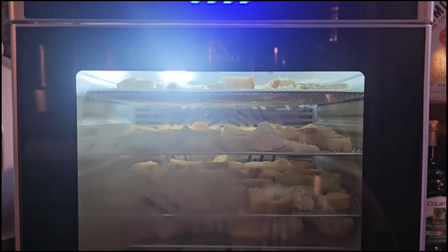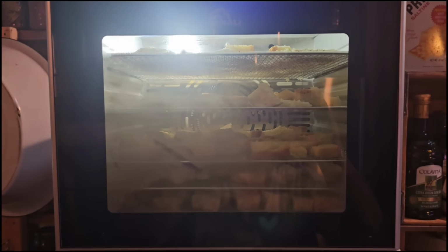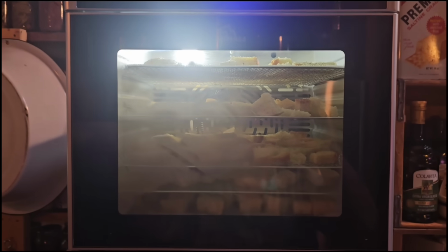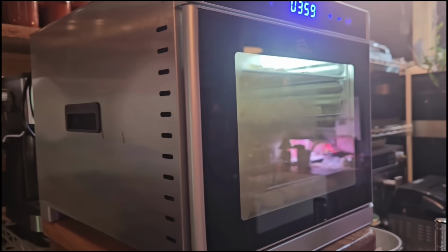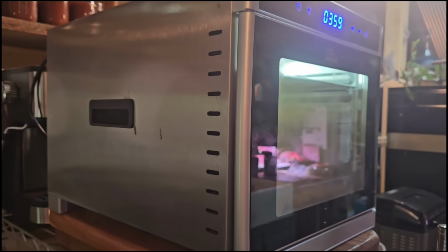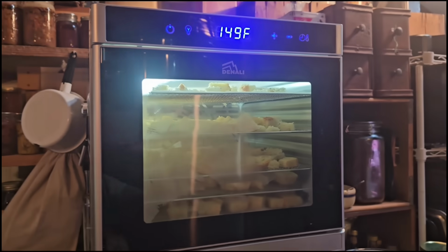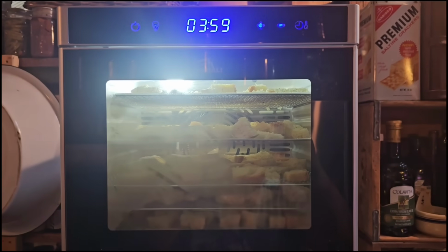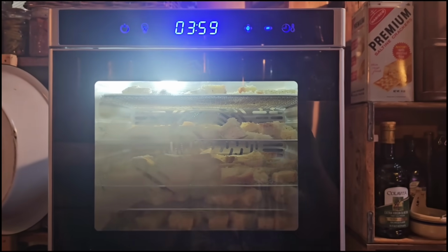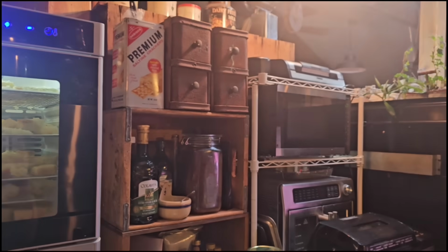And, I mean, it's long, but it's not wide, so it won't really take up a lot of room on your counter. But I've got mine up here on my top shelf. I can reach it, and it just kind of hangs out there. It's easy to get to and use.